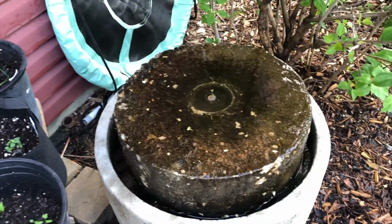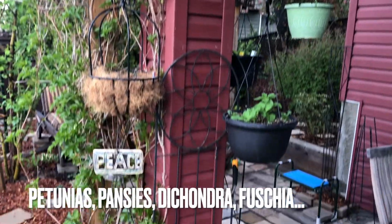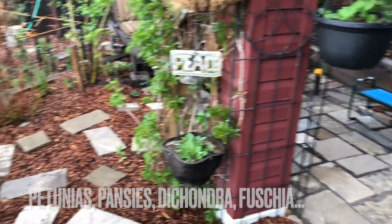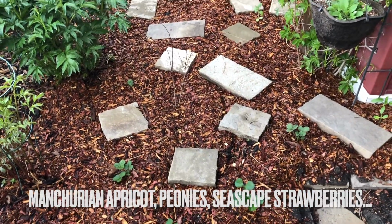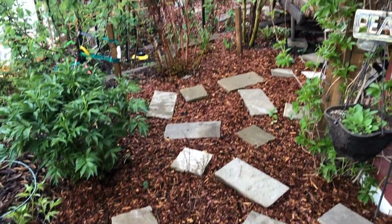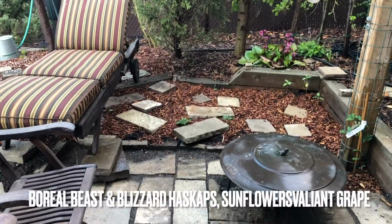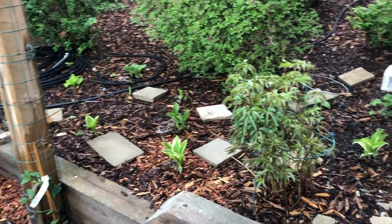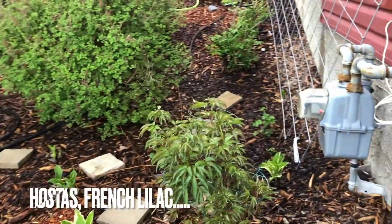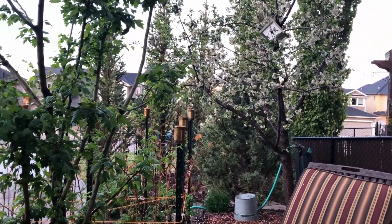Fountain, which the birds love, with a bubbler. There's my hanging basket garden. So apricot there, it's not coming out, but I got strawberries, haskaps, the lounge area, and this is my shady spot. This is the edge, looking back up the west side, cherry tree there in full bloom.